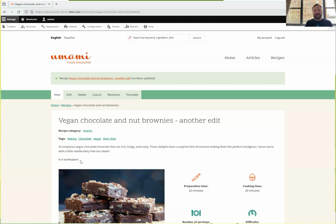You have no idea, except for the workspace's icon up the top that now says stage, that you're looking at a virtual copy of your site. You could change anything and everything. You could essentially create a different site in this workspace, and then just publish it. Yes, but there is only one caveat.